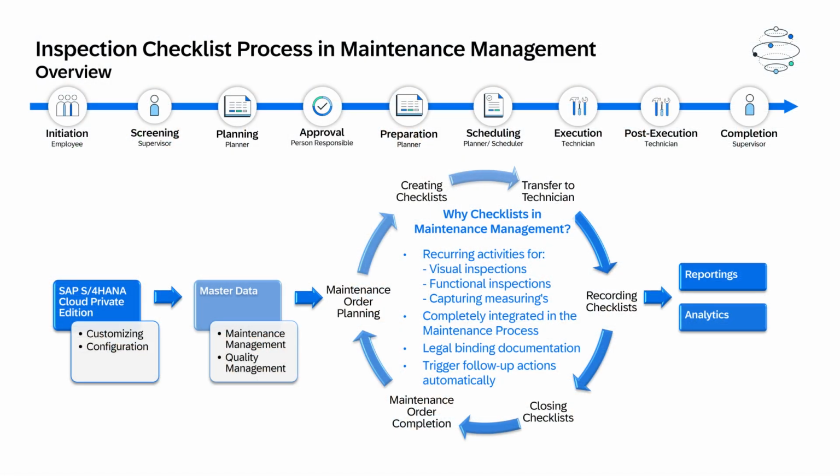Thanks a lot, Jörg. What will the audience learn today about the inspection checklist solution in SAP S/4HANA Cloud Private Edition? As you can see here on the overview, I would like to give an introduction about the checklist process regarding the integrated maintenance process flow. This slide gives a perfect overview what the checklist is about, and I would like to present from the maintenance order planning, going over the creation of an inspection checklist, and then I transfer to the maintenance technician so that he can work directly on the checklist from a result recording perspective. And then we are closing the checklist and do the maintenance order completion.